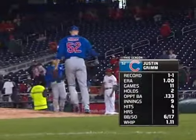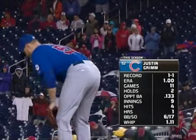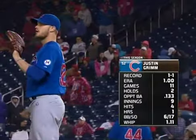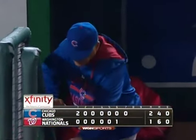Justin Grimm. Cubs lead by a run, so 3 innings to go here. Joe can kind of set up the bullpen the way he would like to. This game is unfolding like so many Cub games this year: low run, tight games late in the game. Justin did not pitch in the series just completed down in Miami.